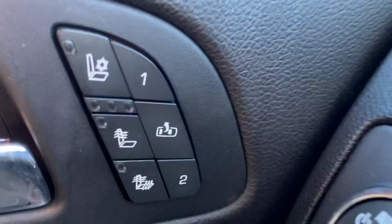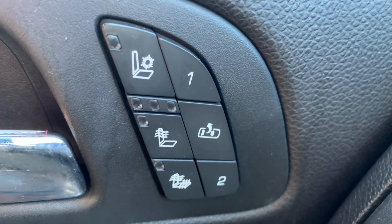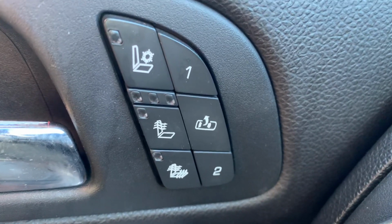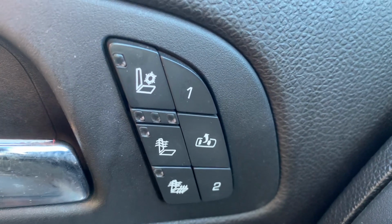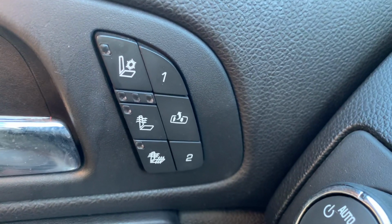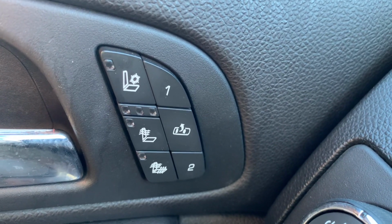You do have, you can see number 1 and number 2. Those are your memory seats. Your primary driver, number 1. Jordan will be secondary driver, so he sets his personal settings to number 2. What that would mean is when you adjust your seat, you just hold down number 1 and it'll adjust to how you want your vehicle set. And then when Jordan gets in, he would set how he wants it and then hold down number 2. That way, when you get into the vehicle, you push number 1, it'll automatically slide you right to where you had your settings set. When Jordan gets in, it'll automatically slide him to where he was.